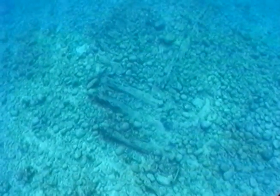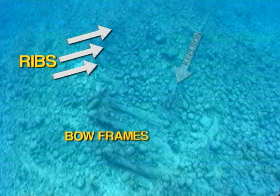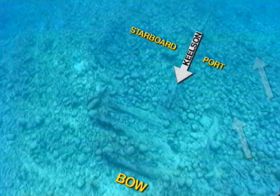The ghostly outline of a few structural timbers, including the keelson, ribs, and forward bow frames, are the only framework left visible on El Infante today. This site map from 1990 shows a lot of exposed wood on her port side that has been carefully covered with ballast to slow the decomposition process of this rapidly deteriorating shipwreck.